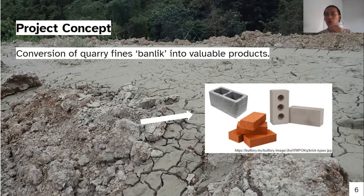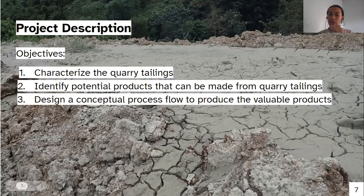In a nutshell, the goal of our project is to try and convert these precious wastes, locally called banlik, into more useful material. So to help us achieve our goal, we set up these objectives. First is to characterize the waste samples found in each quarry. Second is to identify potential products suitable for the type of waste we have for each quarry given the specific characteristics.